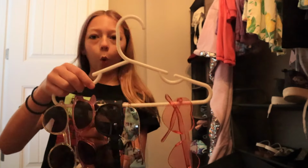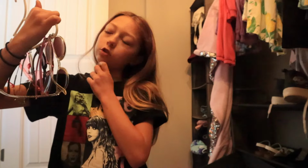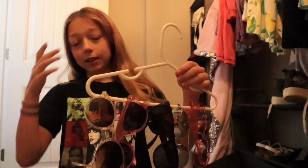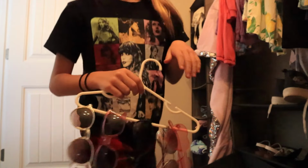These I got from Kohl's, these pink ones. These I got from, I actually forgot. I think it was the kids section in Target. So now y'all know where to get these. If y'all know my mom's friend personally, y'all can get these glasses. It's from, like, a wedding or whatever.